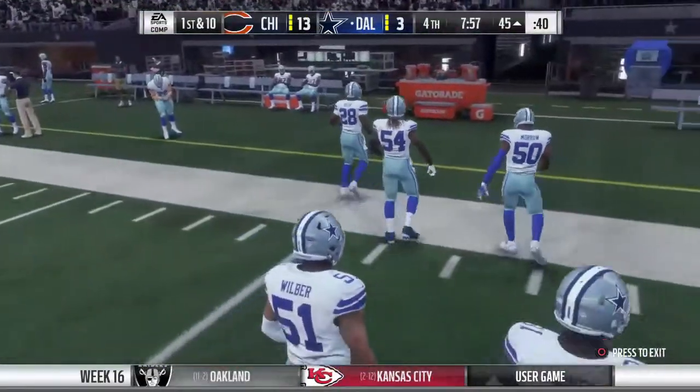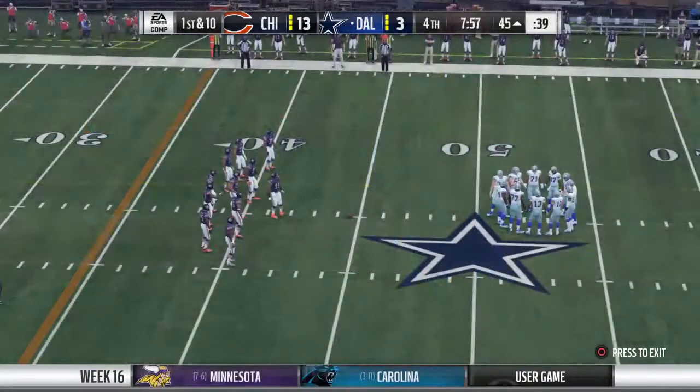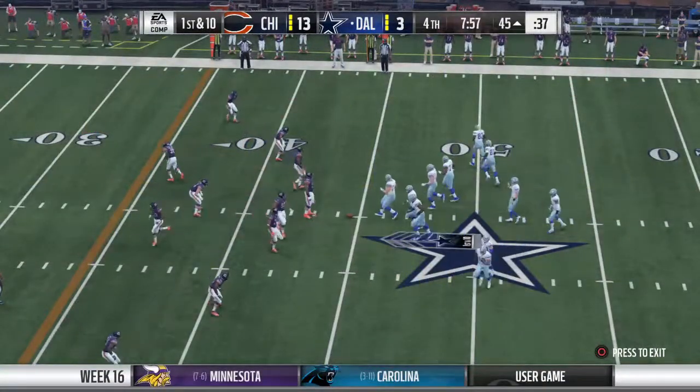And with the final fortnight of games upon us, teams jockeying for position. Some of these games really starting to take enormous importance as they always do this time of year.